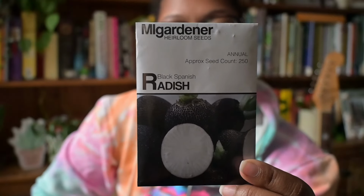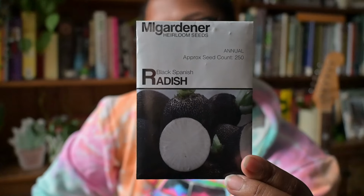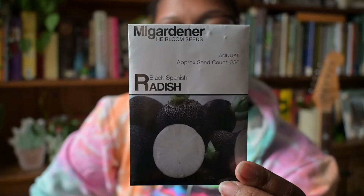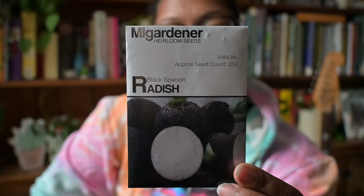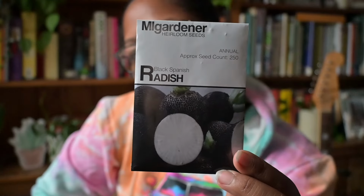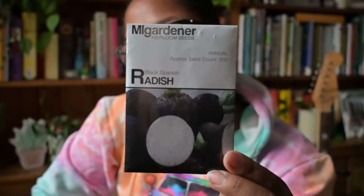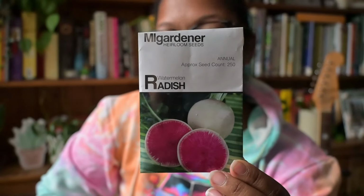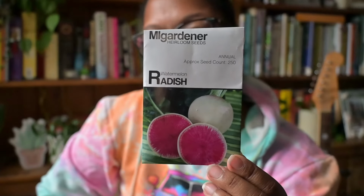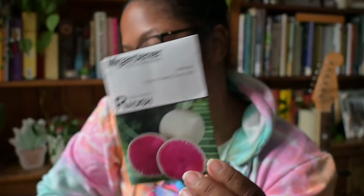Next up, black Spanish radish. I'm excited about this because I love the way that this radish looks. And I do like radishes. I don't grow a ton of them, but I thought this would be fun to grow and try out in some salads or maybe a pickling recipe. Watermelon radish, I bought this solely based on what it looks like. And I think it looks so pretty, so I'm excited about growing this radish too.